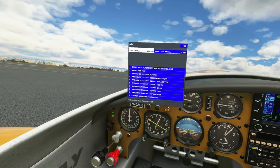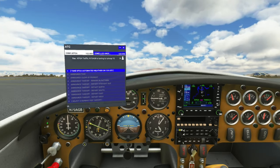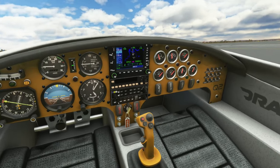I'm gonna just go announce taxi and see where it tells us to go. Kilo Papa Golf Alpha traffic, November 70 Alpha Golf Bravo is taxiing to runway 15. Runway 15, okay, so we're taking off basically to the south then.